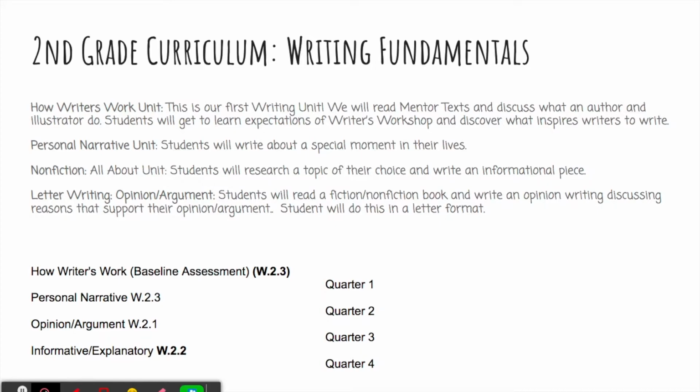Writing Fundamentals is also developed by the company Schoolwide. Writing Fundamentals also follows 4 main units: how writers work, personal narrative, nonfiction, and letter writing. How writers work is very similar to the launching unit of reading, which is where students will learn about what makes a good writer and what makes a writer really understand how to include details and make a story that is legible and makes sense for the reader.